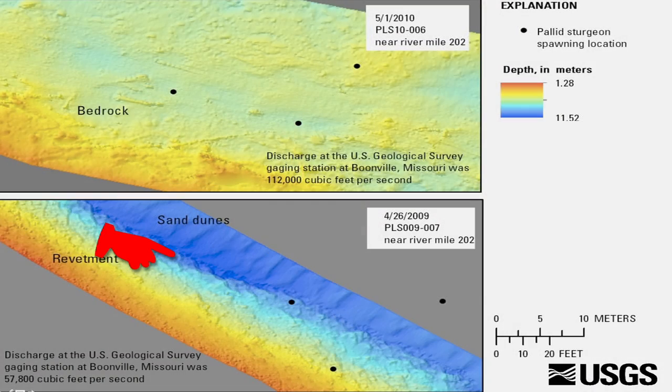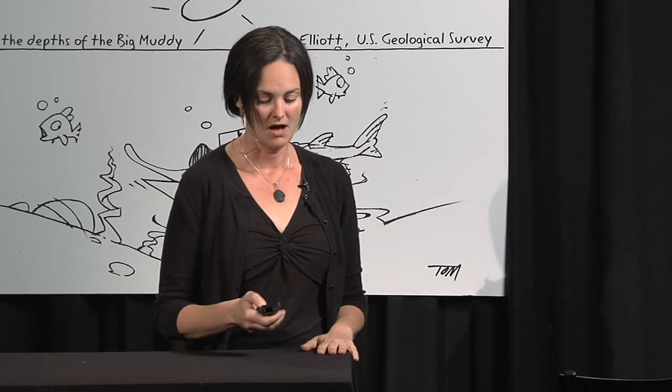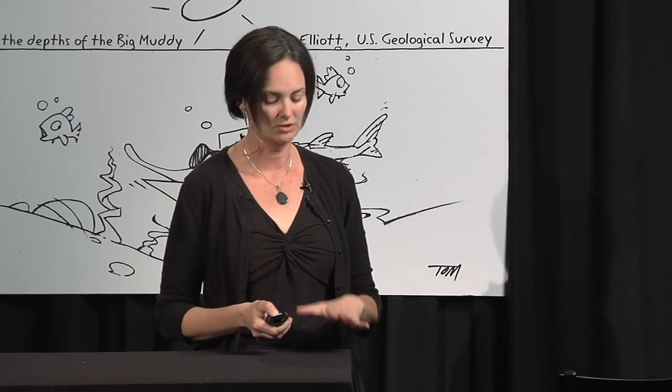Here's again what these spawning areas look like with the multibeam. This is the revetment. You can see it's a really narrow strip between the sand dunes and the base of the revetment. And this is a bedrock site. So this site has these mounds with a pretty good amount of relief, maybe as big as this table, of sort of gravelly material on the local dolomite.